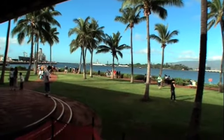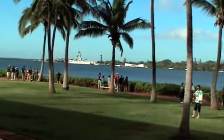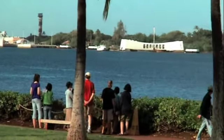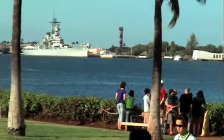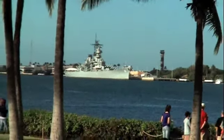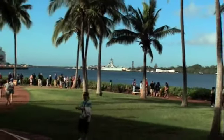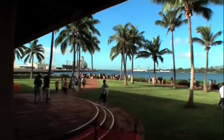Right next to it is the USS Battleship Missouri. I'd encourage you to take a separate tour of that if certainly World War II history is intriguing to you, and walking around on the deck of the battleship there is pretty impressive. It actually saw action during the first Gulf War in 1992. That battleship did. They recommissioned it and sent it out to the Persian Gulf.